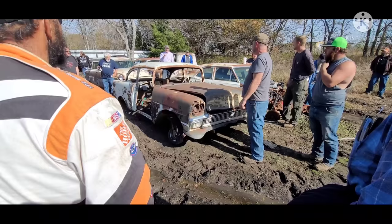'49 Plymouth convertible. Volkswagen bus. Not quite what I thought it was. Just a little too rough to rebuild. It's cool to look at though. Too bad it's not a pre-67. It'd be $5,000 in this condition.